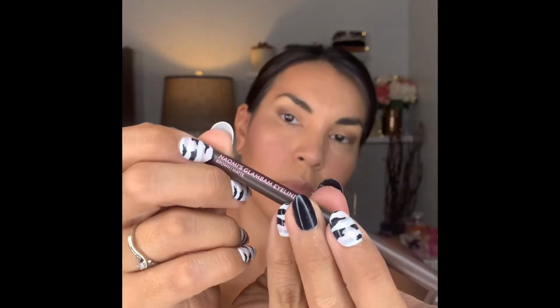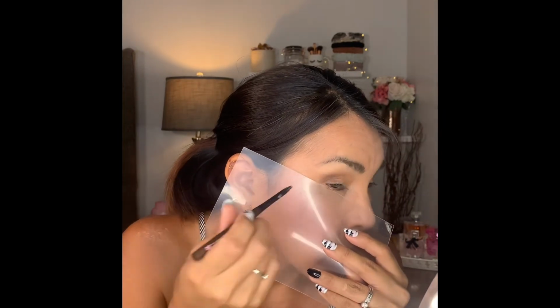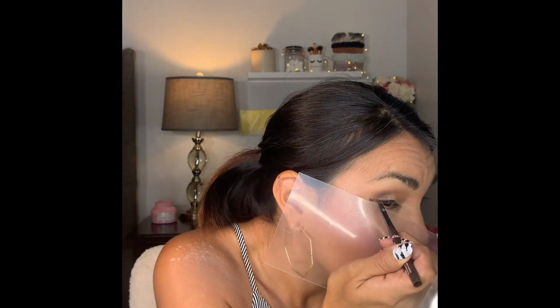This is the Naomi's Glambam eyeliner by Red Aspen in the shade Matte Brown. I love every single color in this eyeliner collection. Recently, I have been using the matte brown on a regular basis. I will tightline the upper part of my eyelid. This is the only time you will see me use the eyeliner on the entire part of my upper lid, is in the tightline. I use the plastic shield from the Fulfilled eyeshadow palette as a guide to create a wing on the outer corner of my eye.